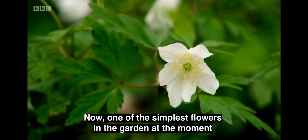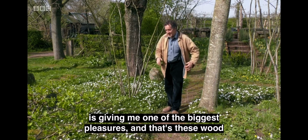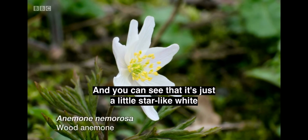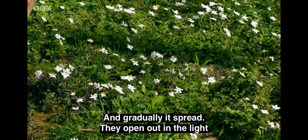Now, one of the simplest flowers in the garden at the moment is giving me one of the biggest pleasures, and that's these wood anemones. This is Anemone nemorosa, and you can see that it's just a little star-like white flower with this yellow centre. And we planted a few maybe 20 years ago, and gradually it spread.